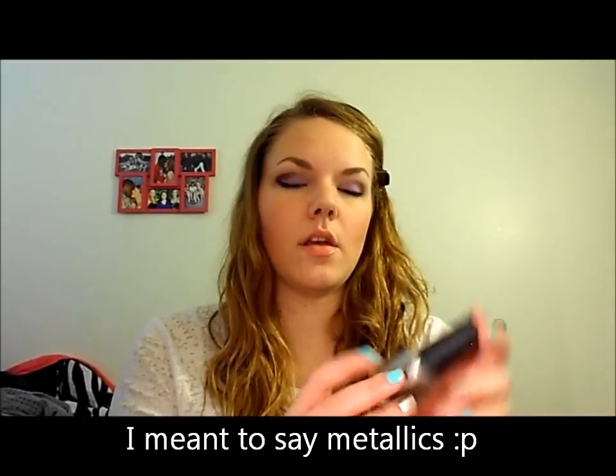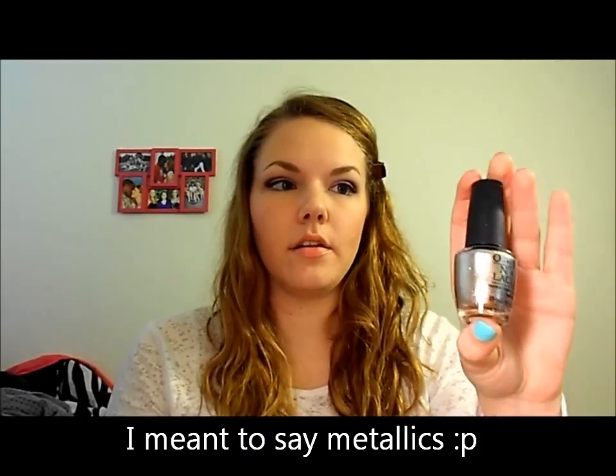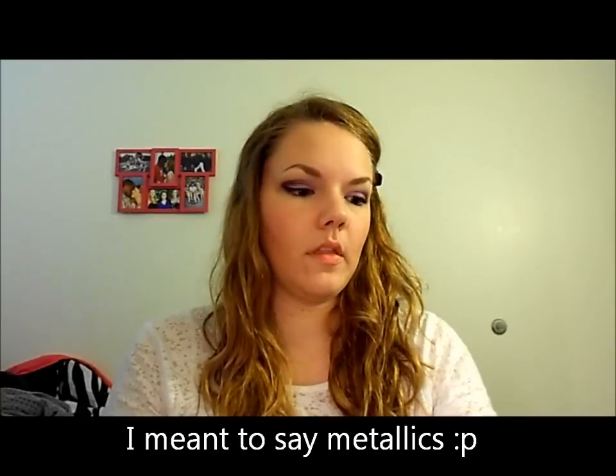Now I'm going to move on to my favorite nail polishes. I have 2 glitters, 2 metallics, and 3 creams. So for glitters, it would be OPI Designer to Better and OPI Glitzerland. For the metallics, it is OPI Bring on the Bling and OPI Spark Day Triumph.